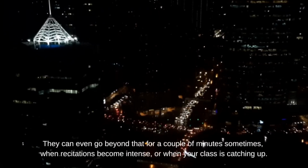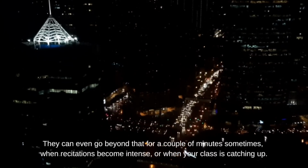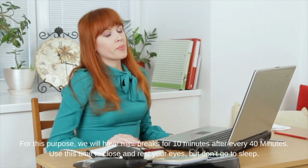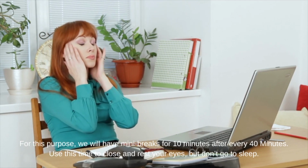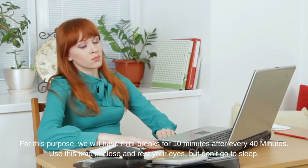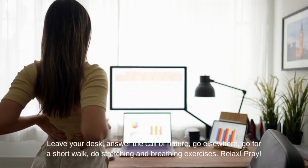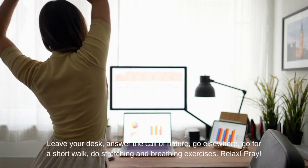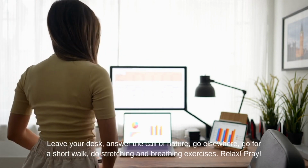They can even go beyond that for a couple of minutes sometimes, when recitations become intense or when your class is catching up. For this purpose, we will have mini breaks for 10 minutes after every 40 minutes. Use this time to close and rest your eyes, but don't go to sleep. Leave your desk. Answer the call of nature. Go elsewhere. Go for a short walk. Do stretching and breathing exercises. Relax. Pray.